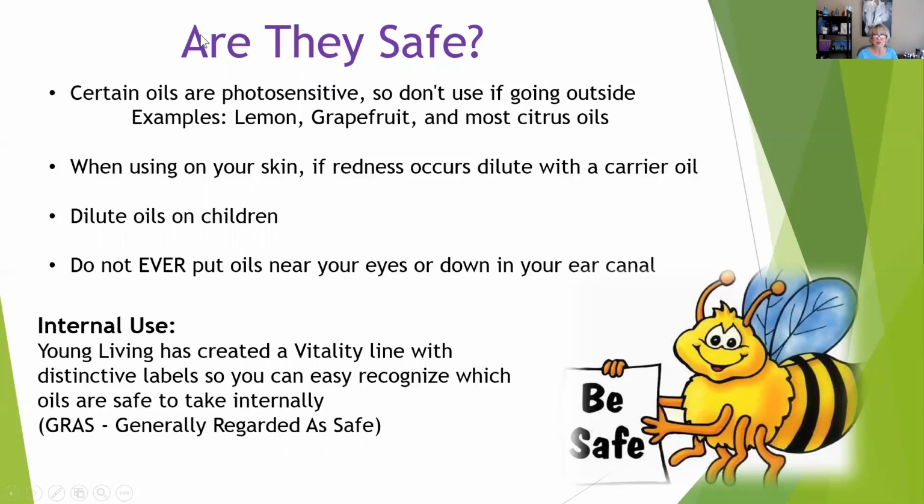But if you put it on your skin, it's pretty much just the citrus oils that cause photosensitization. What can happen is your skin can become discolored and it can stay that way. So you don't want to wear citrus oils out in the sunshine. You want to dilute oils on children. They're much more sensitive. And you don't ever want to put oils in your eyes or down your ear canal or near your eyes even, because the fumes can make your eyes water.